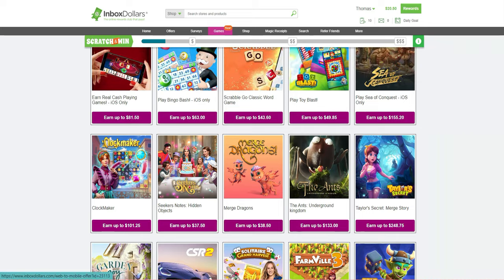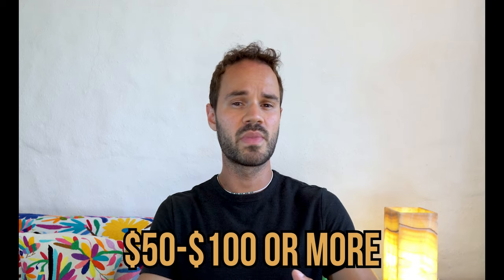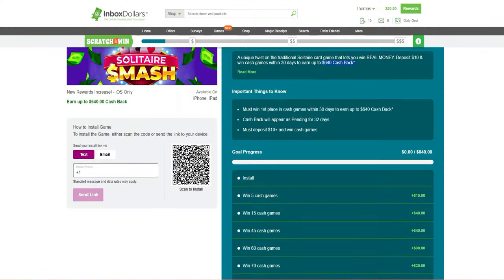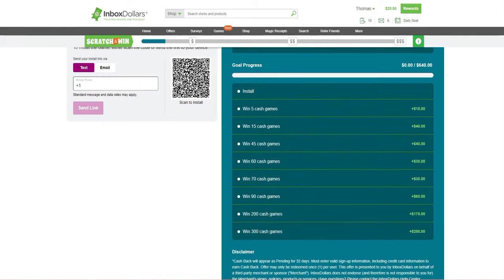And so right off of the bat, what's really cool is some of the gaming offers pay $50 to $100 or more. So again, there's a lot more money in the gaming section sometimes than there are with the surveys. But again, keep in mind, a lot of these high-paying offers require completing some kind of in-game achievement or reaching a certain level. If we take a look at my account, you can see there's this crazy $640 Solitaire Smash offer, which is an insane amount of cash.